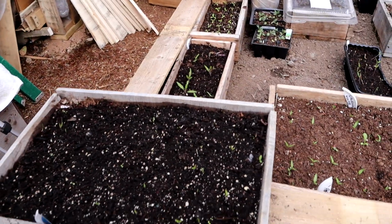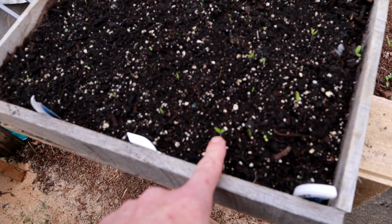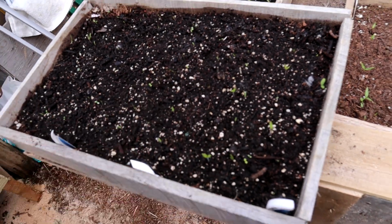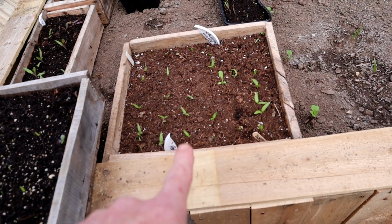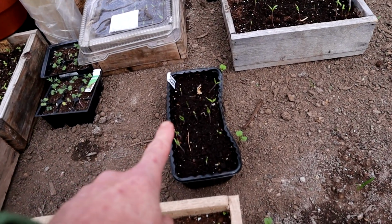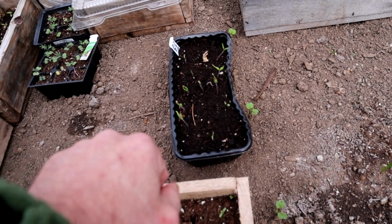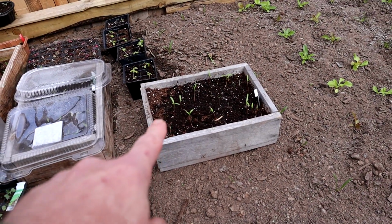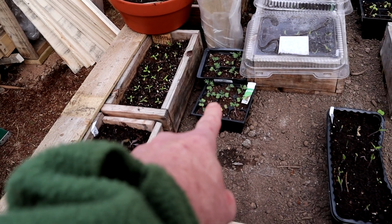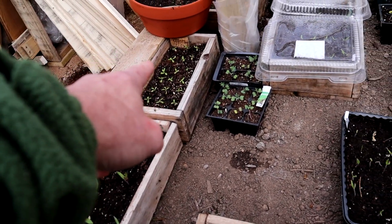And then down here I've got various other, these are more peppers and chilies that I've got going. More peppers in there. More tomatoes, Black Krim there. More peppers, I think. Kale. More tomatoes. More Shasta daisies.